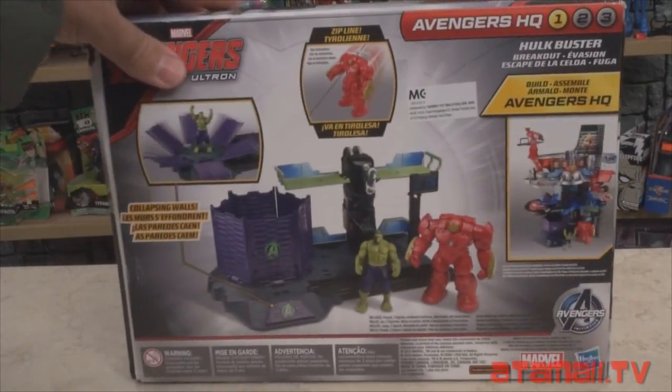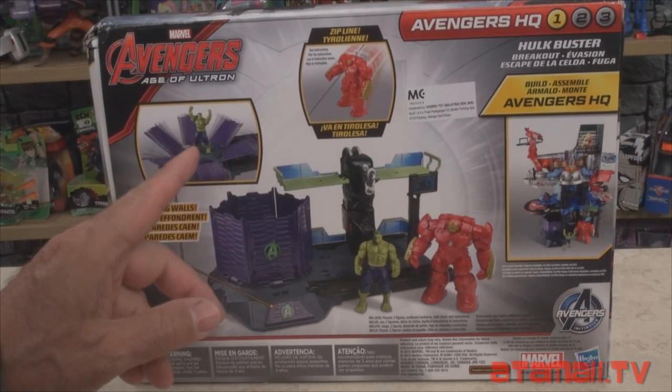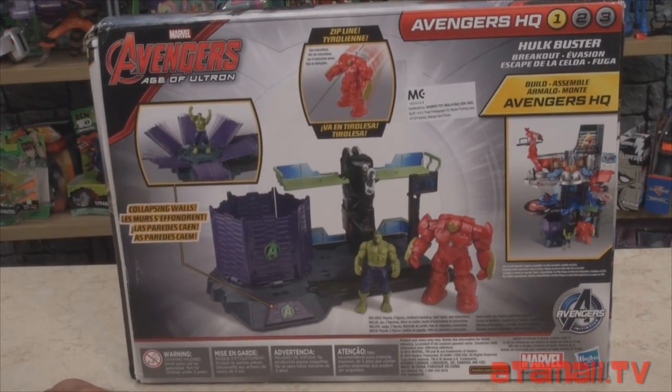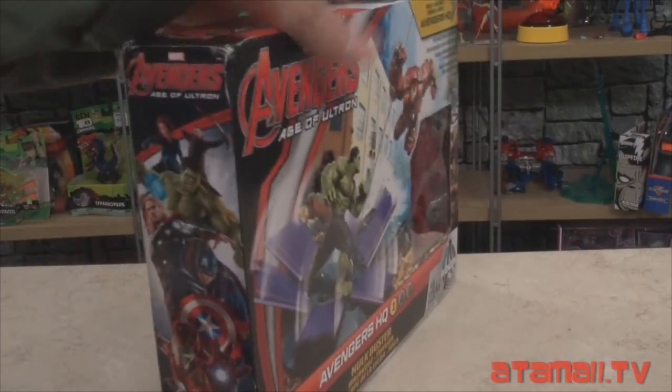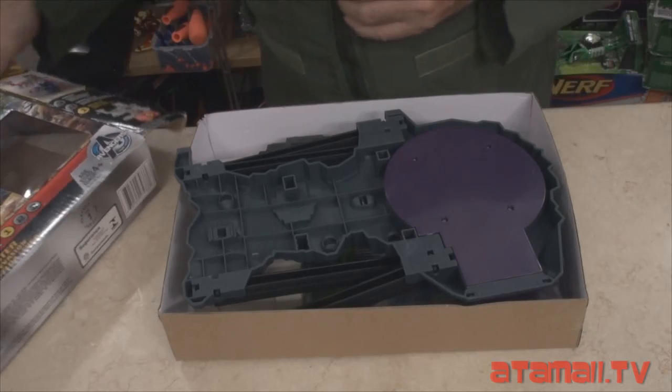Looking at the back, it looks like you get a Hulk figure. And it says collapsing walls with the Hulk inside, and a zip line for Iron Man. What's going to happen? You ready to get this opened up and have a look? All right, let's go. Here's what you get when you open it up.